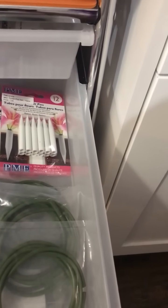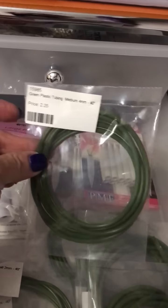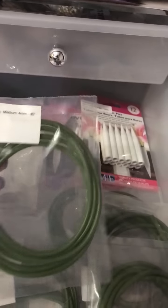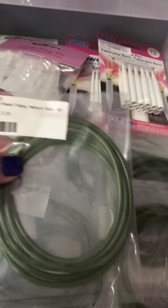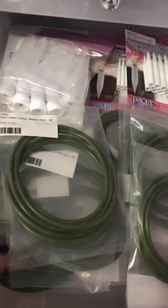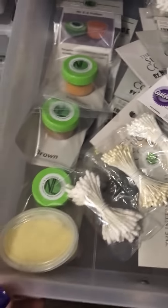And then in this drawer I've got these, which are awesome to put around your flowers. Again, this is one thing I fell in love with at Nicholas Lodge's class. It's for when you make huge flowers that just have a single stem. It's pretty cool. And then all my stamens and pollen in that drawer.